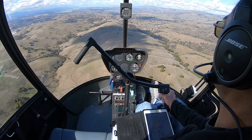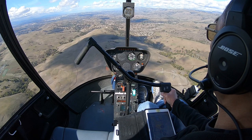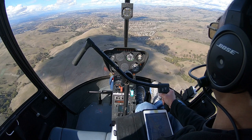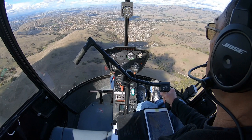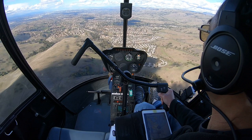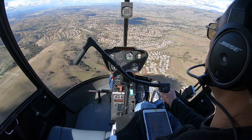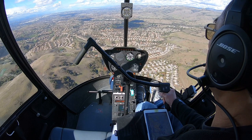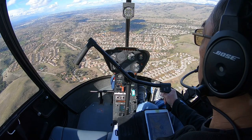0 Whiskey Yankee, right close traffic, runway 31 right, clear to pickup. Clear to pickup, 31 right, right close traffic, 0 Whiskey Yankee. Right close traffic, runway 31 right, cleared for takeoff. 31 right, cleared for takeoff.